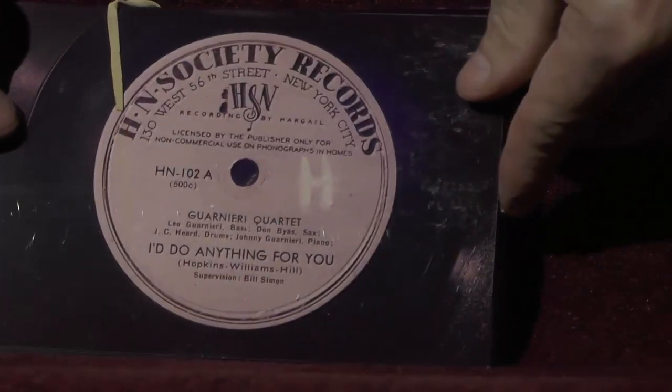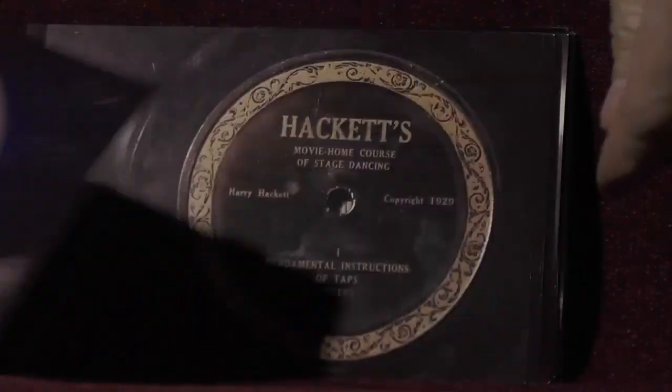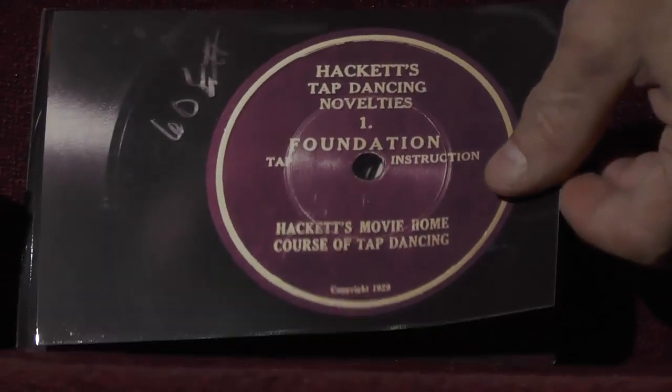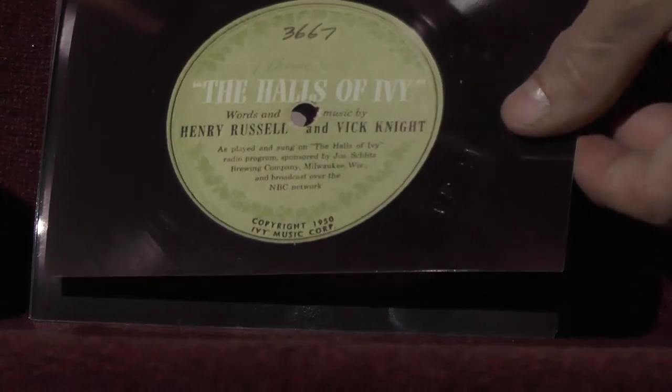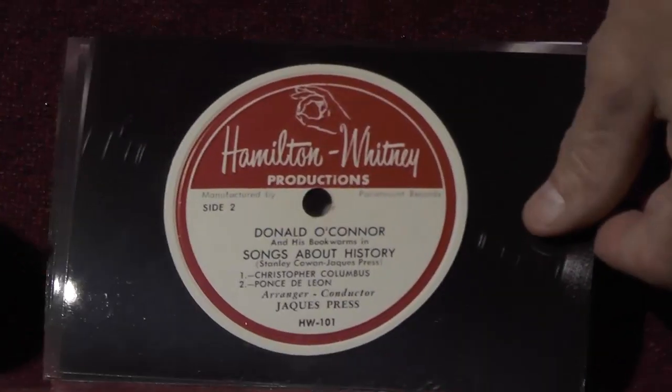All kinds of just really obscure things. Not all of them are obscure. Some of them are common. Hackett's. Look at that Jeanette pressing of some sort. Another Hackett's tap dancing novelties. The Halls of Ivy. A lot of special pressings here. Look at that Hamburg American Travelogue.